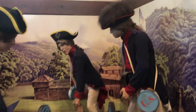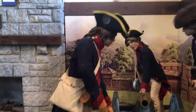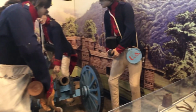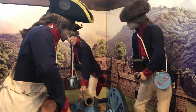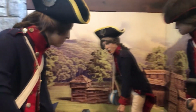So then they got showing some of the troops getting a cannon ready. That one looks mad. He looks mad. Yeah. So does that one. That's because he's got to carry the heavy cannonballs. That's why. He just looks so angry. What's this guy? Is he making the commands? Is that what he's doing? Frustrated.